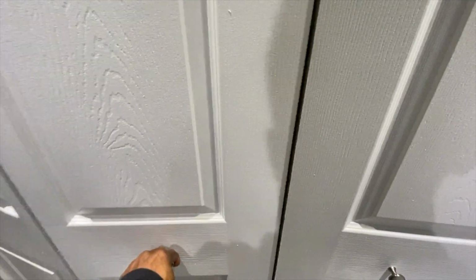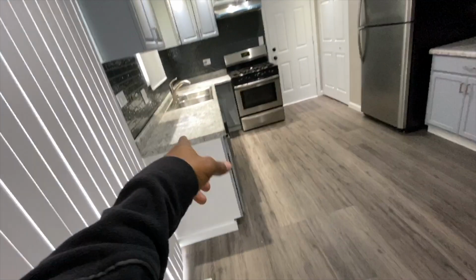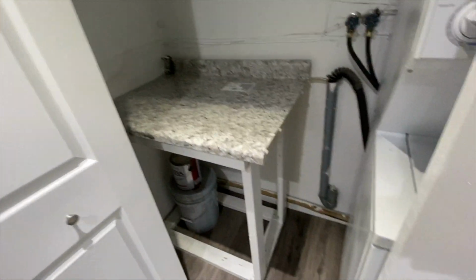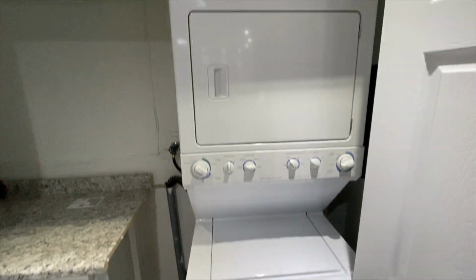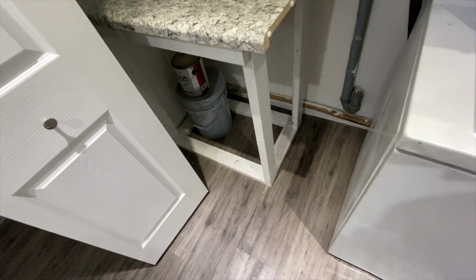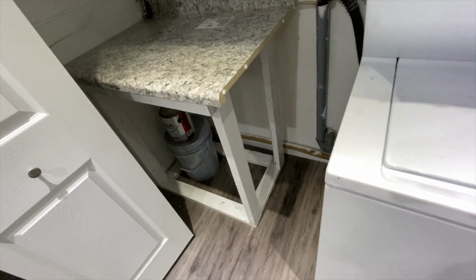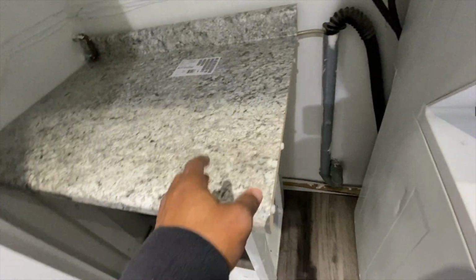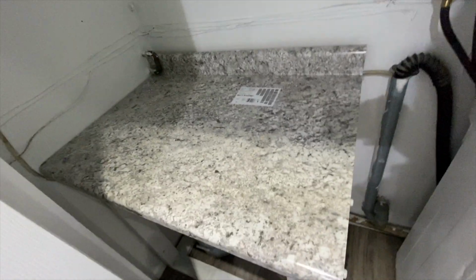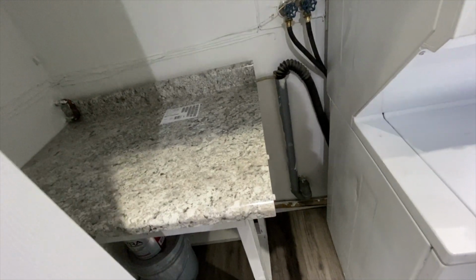Let me show you guys what I did also in here. I utilized the rest of the countertop I had left from cutting off this countertop, and I made a little laundry folding table. I built the stand from scratch and painted it with some paint I had left over. I could have done a better job on the paint, but I was out of money and out of budget. I built that from new wood, and glued the countertop on the wood, and it turned out nice, man. Got some nice countertop space here for folding clothes or something. Just wanted to show that to you guys.